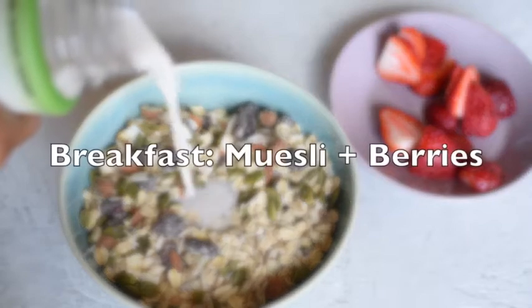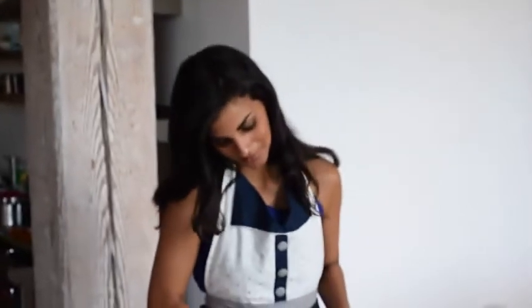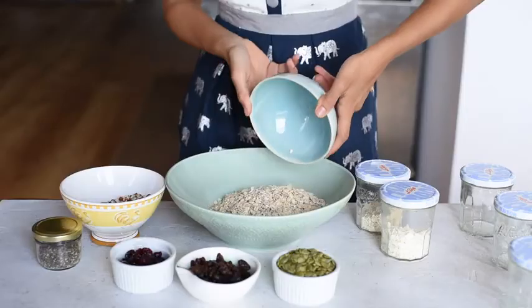Now that we've talked about all the groceries, let's start our meal prep for the week. The first dish in our easy vegan meal prep will be a breakfast muesli, and we'll serve it with almond milk and berries. We'll start with 2 to 2.5 cups of rolled oats.